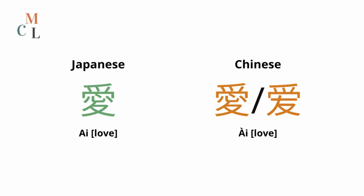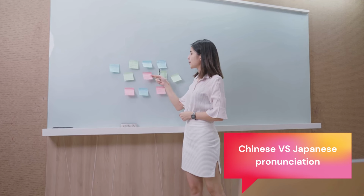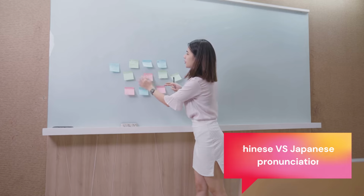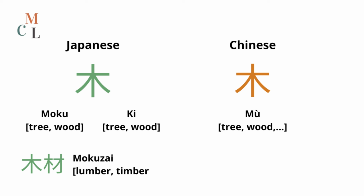In some cases, the pronunciation of a Japanese kanji can match the one of the Chinese word it comes from. For example, 爱 means love. However, more frequently Japanese words have nothing to do with Chinese and have their own unique pronunciation. Why so? One kanji may have more than one way to read it. For example, this character means tree and can be read both as mu 木 or 木.